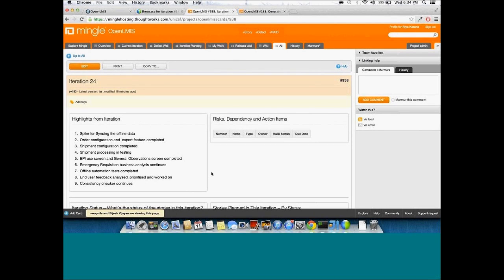First of all, we did a spike for syncing the offline data, which is a VRMIS feature. As part of VRMIS, till now we have developed certain forms, and as part of this iteration, we have done this spike on how the user can upload the cache data into the server.